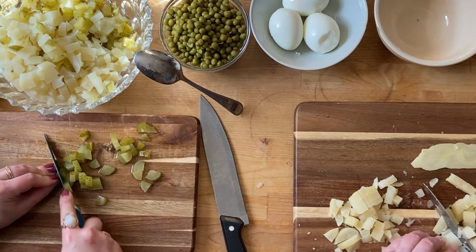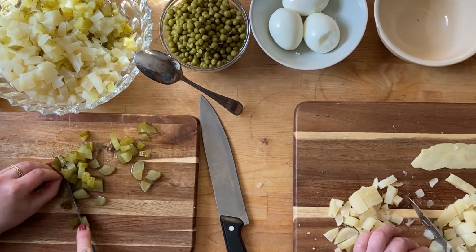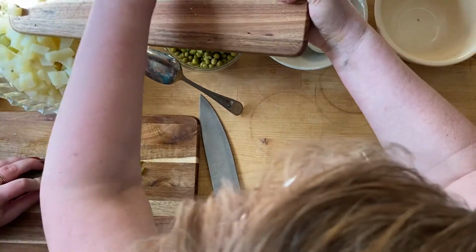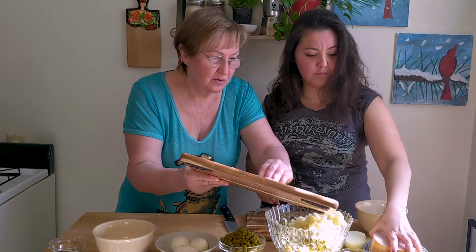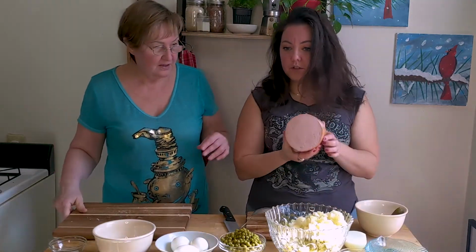and bologna. And the funny thing about this bologna is that it's called... Oh my god, I'm trying to pick it up, but I can't. Докторская. It's called докторская колбаса.